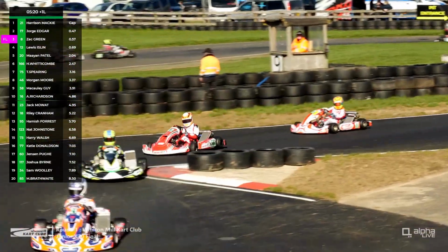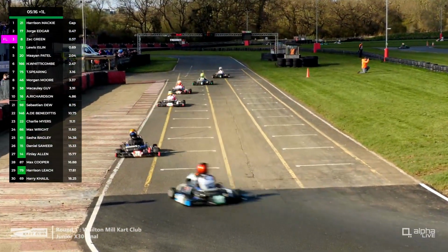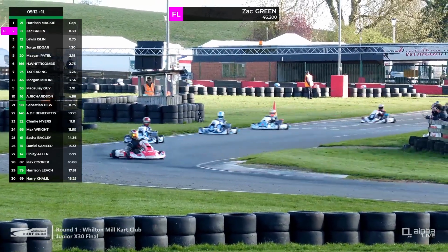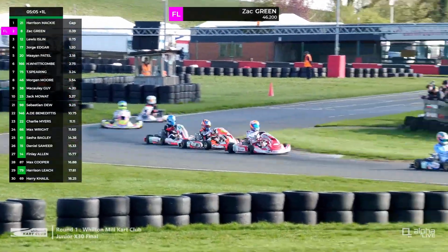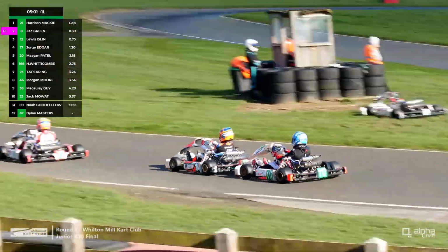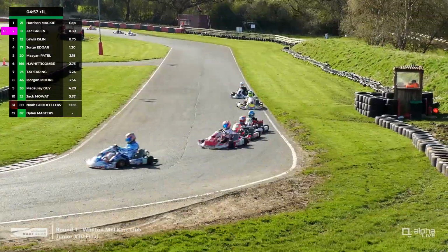What a move it was from Harrison Mackie into the boot last time around to take away the lead of the race. But your fastest lap holder, Zach Green, is now the one chasing him down, and Zach goes even faster. 46.2. Now the gauntlet set down by Zach Green. And is anyone able to get close to him in terms of lap time? Is he able to convert that fast lap to a win on the road?